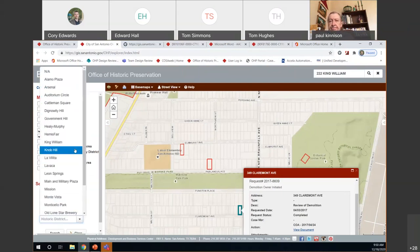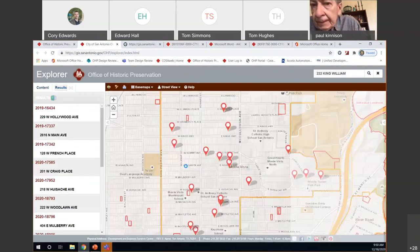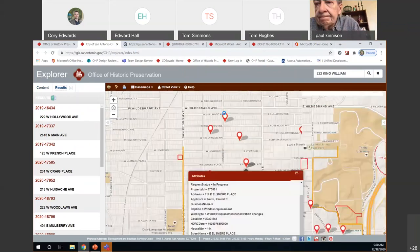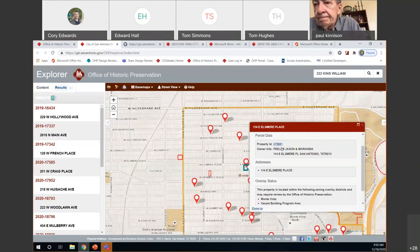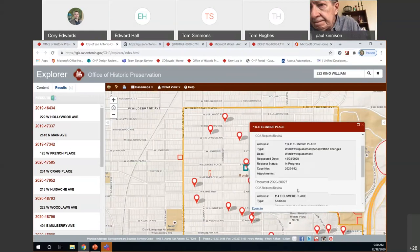And I can do this by district. So let's do Monte Vista, hit search. So these are all of the properties in Monte Vista that have a pending request. If I click on one, oh, I sure hope this works. Let me move my window so I can see it. This one's in progress. I don't think it's been assigned yet, so the attachments aren't available yet, or there were no attachments and we're going to determine it incomplete.